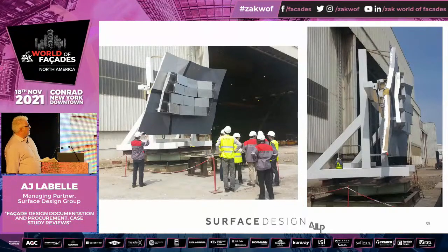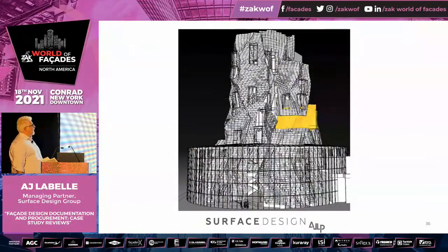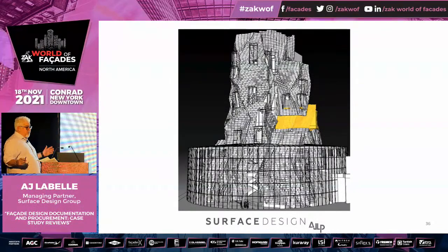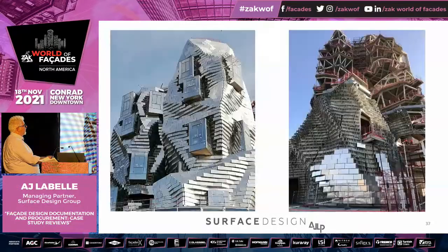We fine-tuned that clip system. And then once we knew what we were doing, we're back to doing a 3D model. We modeled every single block on this job just to make sure before it was awarded. When it was awarded, we knew exactly what we were doing.